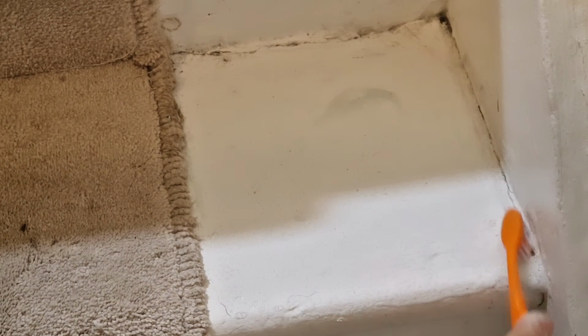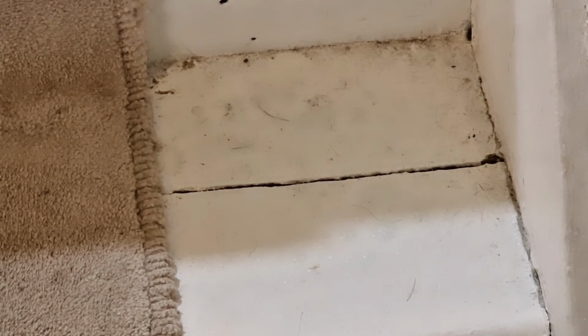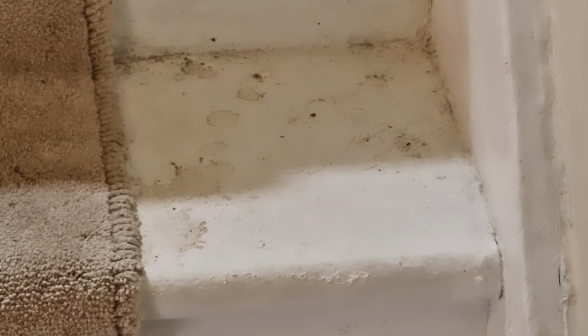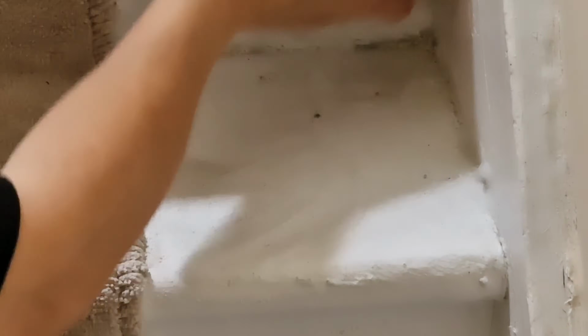Anyway, toothbrushes, I like to get these, 40p or whatever it is, a quid for a pack. And I use them for scrubbing in those tiny little corners. Today's job is in the corners of the stairs because that's where it all collects. This side of the stairs is where drink gets spilled from my eldest when he takes a cup of tea upstairs, and he normally spills it on the way up. As you can see, hair collects in here, dust.